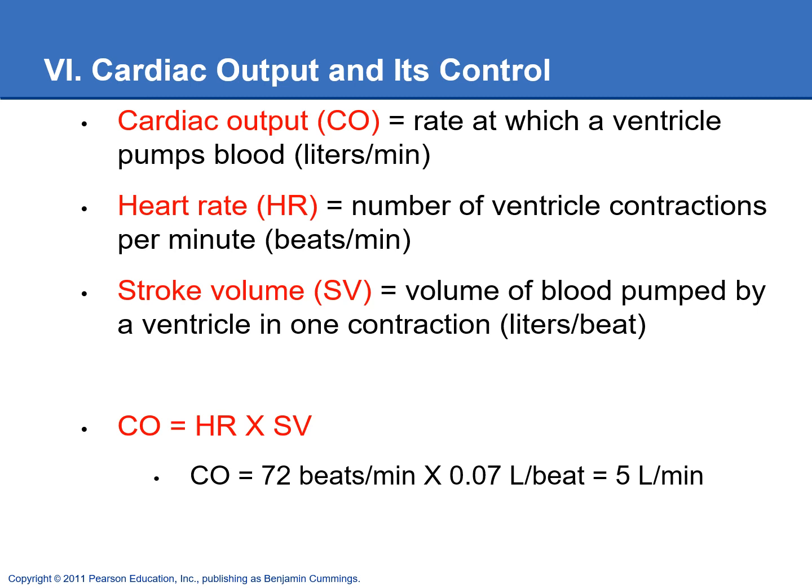But of course, when we start exercising, we need to get more blood out to the muscles. So we actually will increase our cardiac output by increasing the heart rate and the stroke volume. And so we'll look at that here shortly.